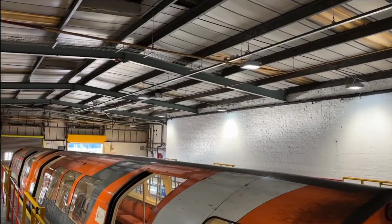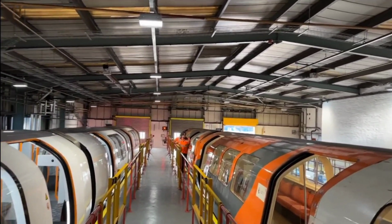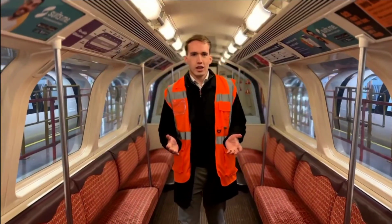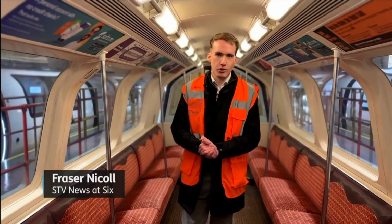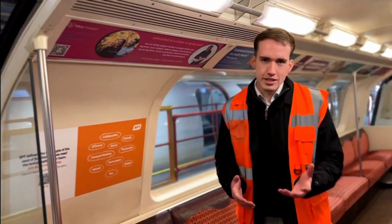The Broomloan depot has been housing the city's underground trains here in Govan since 1896 and is now home to a new generation. Well, this is what you might know a Glasgow subway train to look like. This model has been on the network since 1979, but we're just going to step out into the maintenance depot where there's a mix of the old model and the new model, and we're just going to step on to one of the new trains, one of 17 that's going to be on the network throughout 2024.